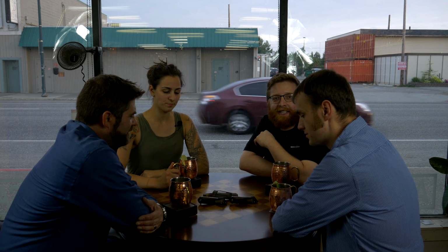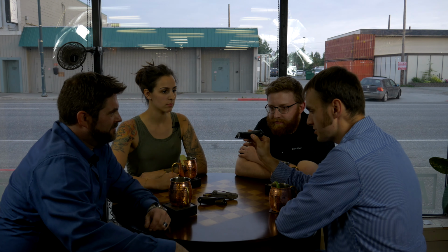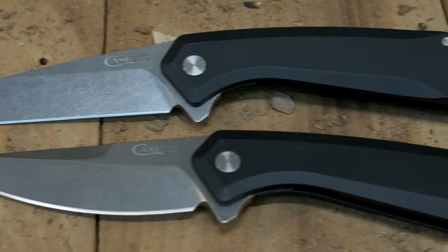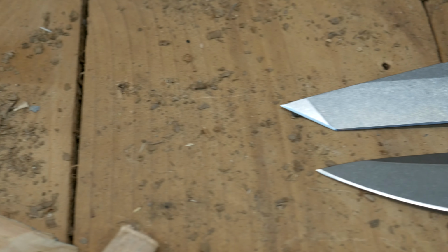All right, so we're getting into Case and, by proxy, Southern Grind. Yeah, a little bit of Southern Grind. By the way, I'd like to point out the model number for these Case knives is SG01, which means nothing. They're both SG1, just different blade options. Tonto and drop point.